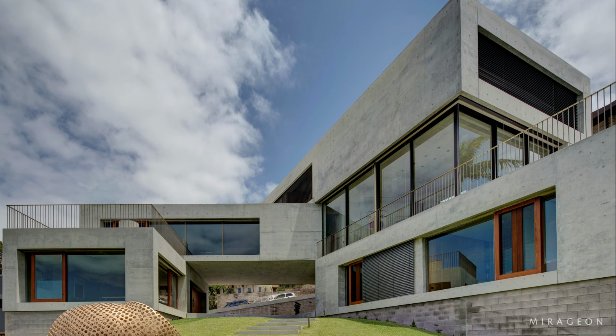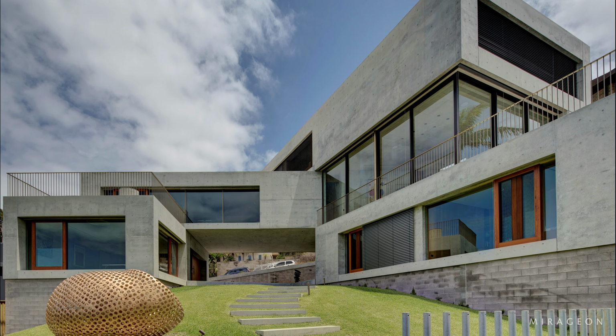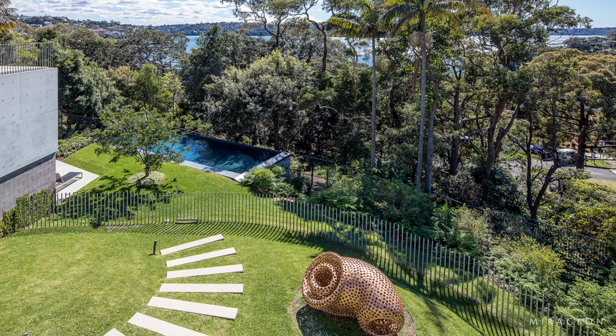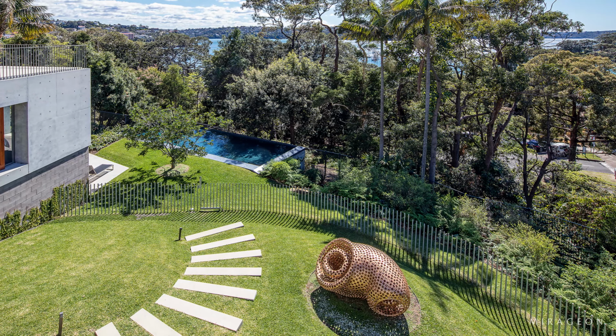This sculptural form was carefully reworked and adjusted to solve the complexities of the site and functional requirements. The boxes shift orientation to respond to views, sunlight, and privacy needs.